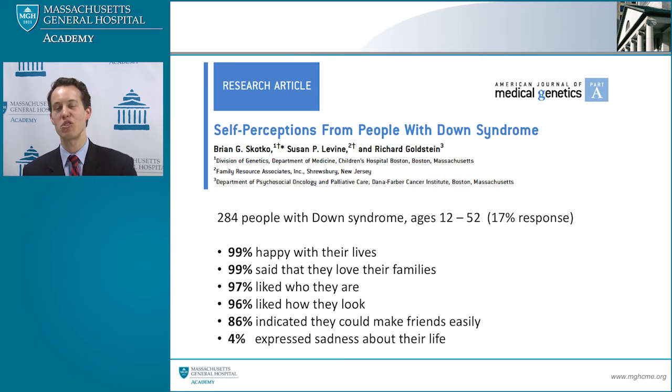We asked people with Down syndrome for the first time, what is it like to be you? 99% said they're happy with their lives. 99% said they love their family. They like who they are. They like how they look. They feel they can make friends easily, but 4% did express some general sadness about their life. And again, we are left to compare that to the typical population.